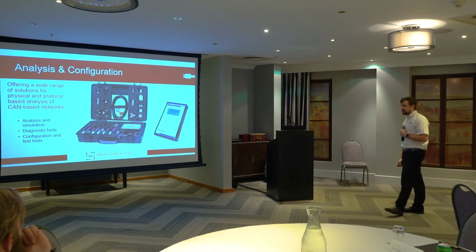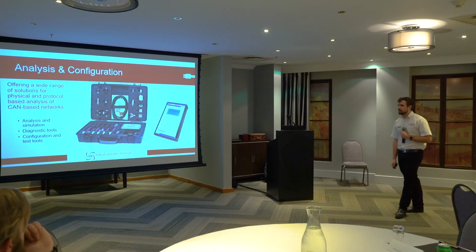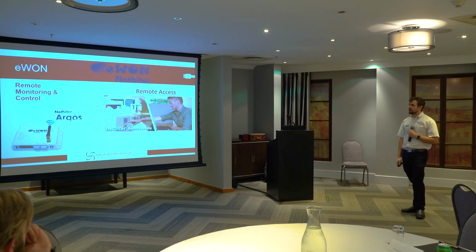Analysis and configuration, they have a couple of software and hardware components that allow you to get your CAN networks configured and up and running, as well as running in a healthy state as such.